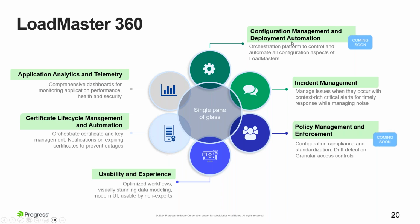Configuration management and deployment, that's something we're working on right now. That will be there soon. It will be there definitely in the second half of the year. So that's something we can't do right now within Loadmaster 360, but it's coming. Same with the policy management and enforcement. We're working on granular access controls and so on. So that's also something that's coming.